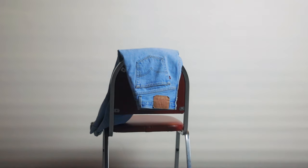Also, this pair may be vintage because it does not have a care tag inside it, since care tags were not implemented to Levi's jeans until the 1970s. Also, it may not be vintage, but that doesn't really bother me at all.